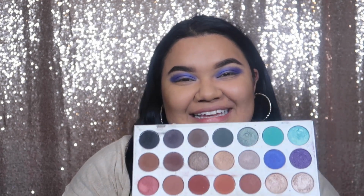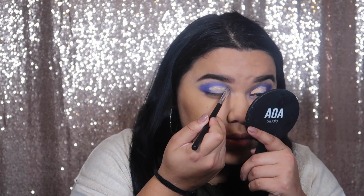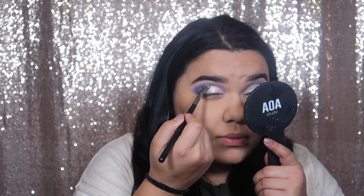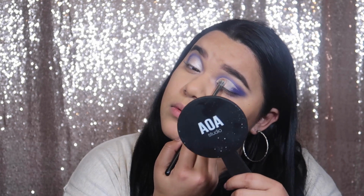Okay, so next color we're going in with is this color right here. It's like a pink shimmer shade. What has Rex put me in? So what I'm going to do, I'm gonna do a crease. I'm going to do a crease and we're gonna apply that shade. Okay, we're gonna go in with that color you chose. Okay, Rex, I see you. Not that bad. Rex!